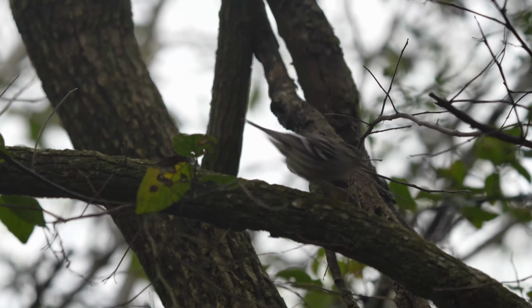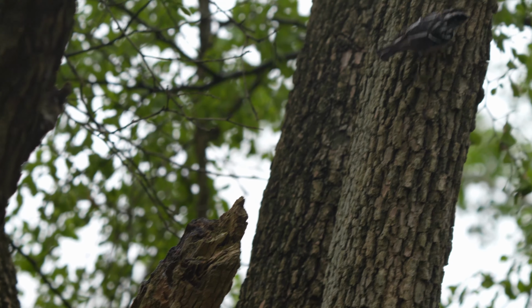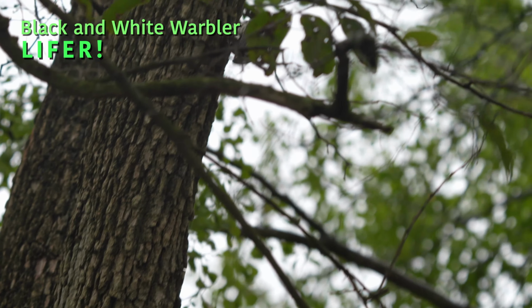Now these are some of the worst views ever of one because this warbler would not stay still, but this is another lifer I caught on the walk back, the black and white warbler.